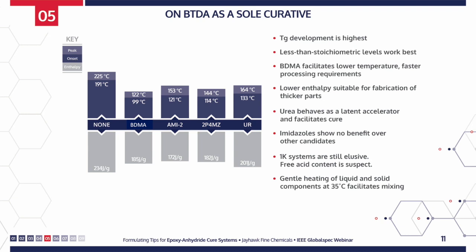In some cases, for example with BDMA, it certainly facilitated a much lower temperature, faster processing condition. You do sacrifice a little bit of enthalpy, so perhaps your degree of cure is not where you want it to be. It could also work for you because maybe you're manufacturing a thicker part where you prefer a slightly lower enthalpy and you do not want to induce a lot of process-related stress. So that may be the right system for you.